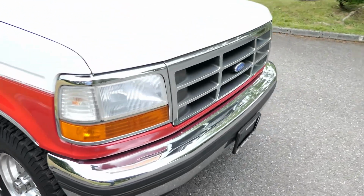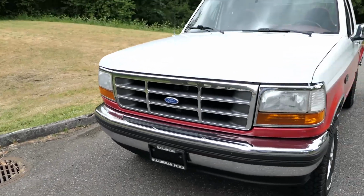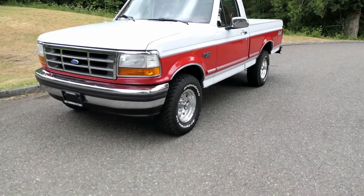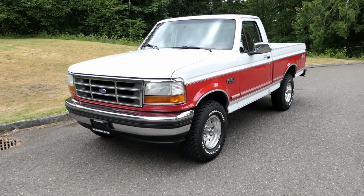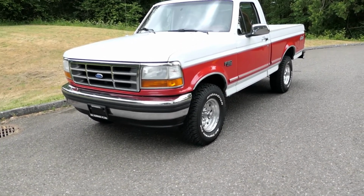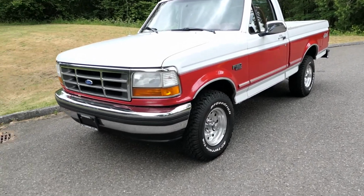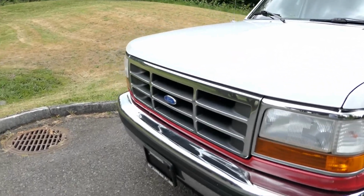This truck, '96, is probably the most sought after year, and a regular cab short bed is the most sought after body style for the F-150. But '96 is hard to find because all V8 motors, it's the only year to have a roller motor. It's OBD2 computer system like modern day, so it can be hooked up to a modern day computer. You don't have to worry about OBD1, and it has mass airflow. So there's a few things that, you know, it's the last year of this body style that makes it really desirable. So we'll start out the front.